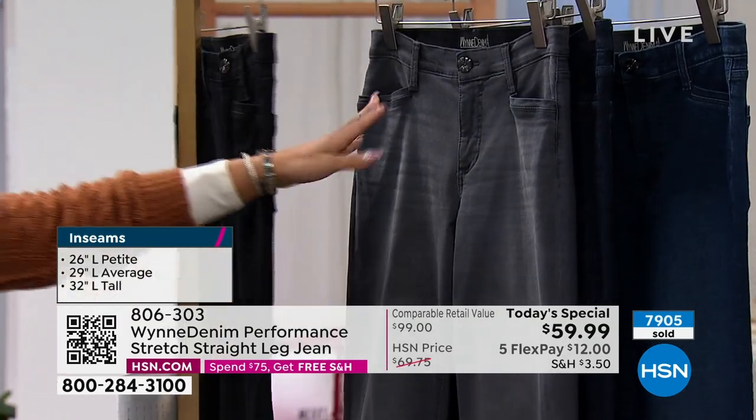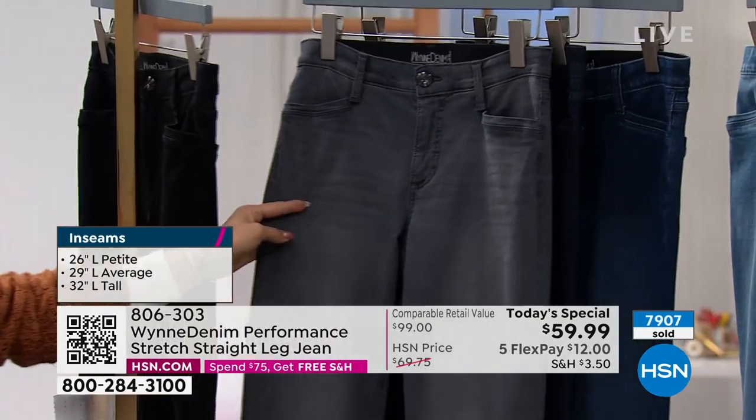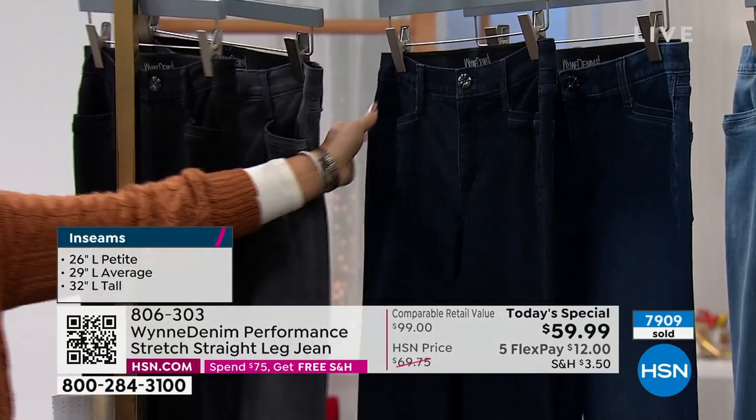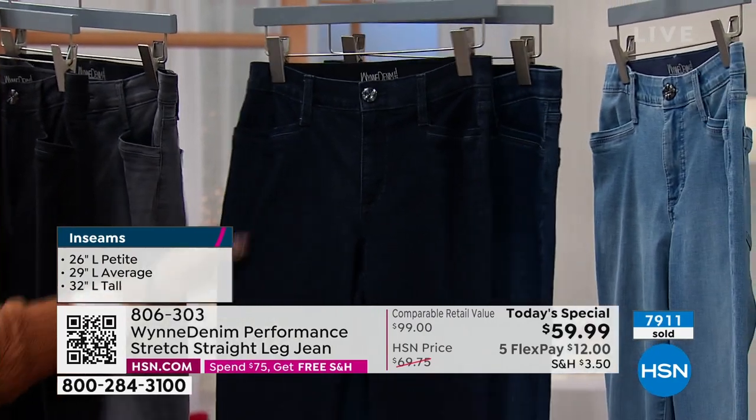If you want to go a little bit lighter, but you do love your blacks, how about the gray? The gray is a really beautiful option on that as well. Here it is in that indigo, which is your deepest and richest.